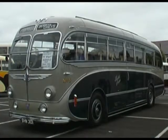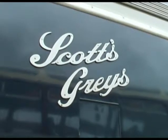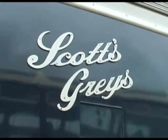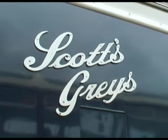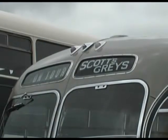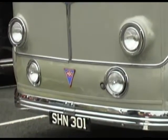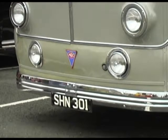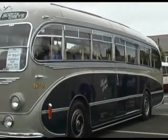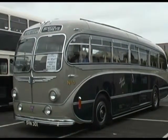An amazing sight is this example of classic coach. Owner Jim Leonard tells us more. The vehicle was new to Scots Greys in 1952-53. It was in working order till about 1960, and the last disc that I removed from its PSV was 1960, so I'm assuming in the 60s it was retired at some time. It went into preservation in 1975 with the Purvis brothers, John and Alan. I received it from them in 1980.